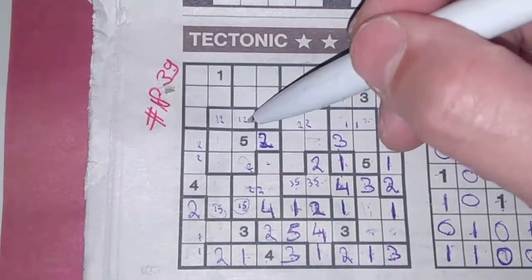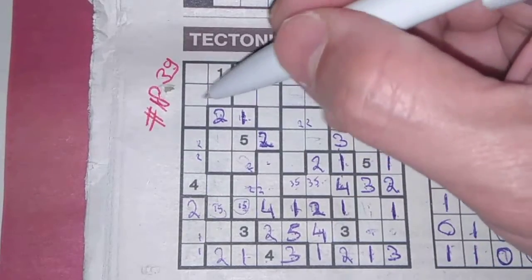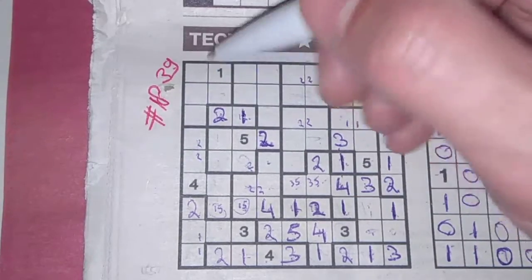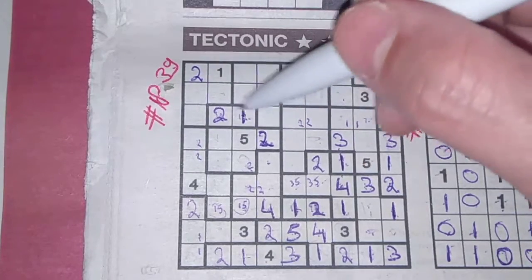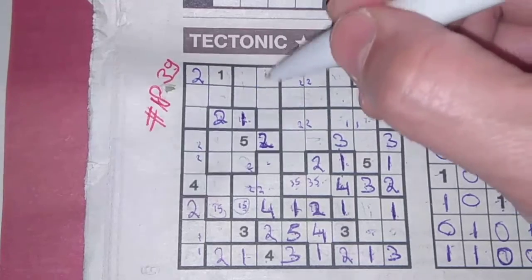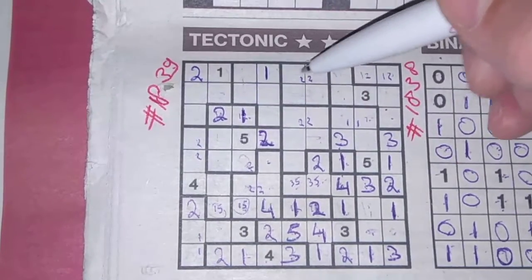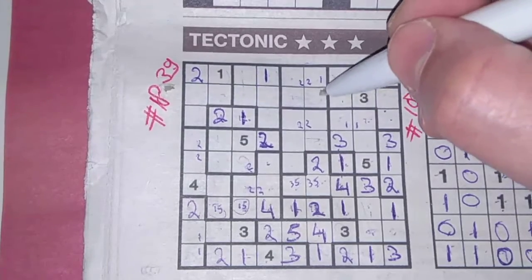Now I have a 2 here, so this cannot be a 2 anymore, this should be the 2 and this should be a 1. Those 3 boxes cannot be a 2, so 1 box left for the 2 should be there. These 3 boxes cannot be a 1, those 2 boxes cannot be a 1, so the 1 should be there. These two boxes cannot be a 1, so the 1 should be in one of those two boxes.